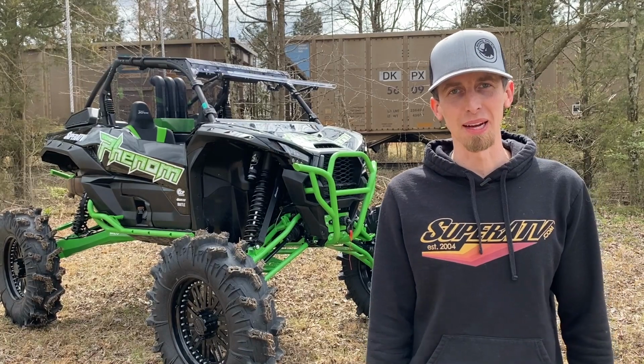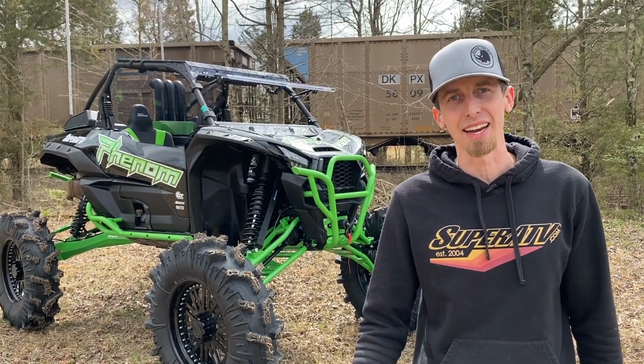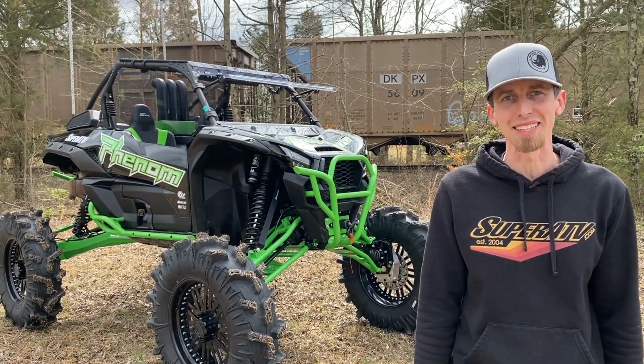Phenom is finally buttoned up. Time to get it loaded on the trailer, headed down to River Run for a good old-fashioned beatdown.